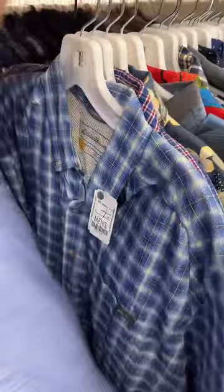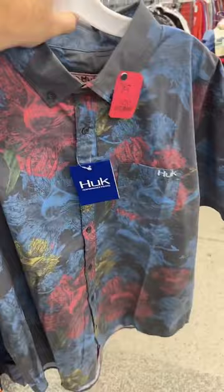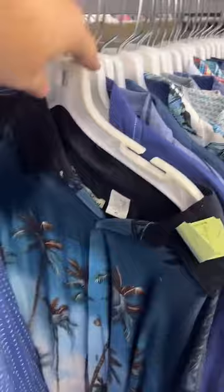Arrow, Huk. Huk is a great, great brand. This one's only $10 and it is brand new with the tags. This one will probably go for like 35 to 40 and it'll probably sell pretty quick. So we're gonna scoop that Huk shirt. Funwear. That's a brand name right there for you, Funwear. Somebody put a lot of thought into that one.